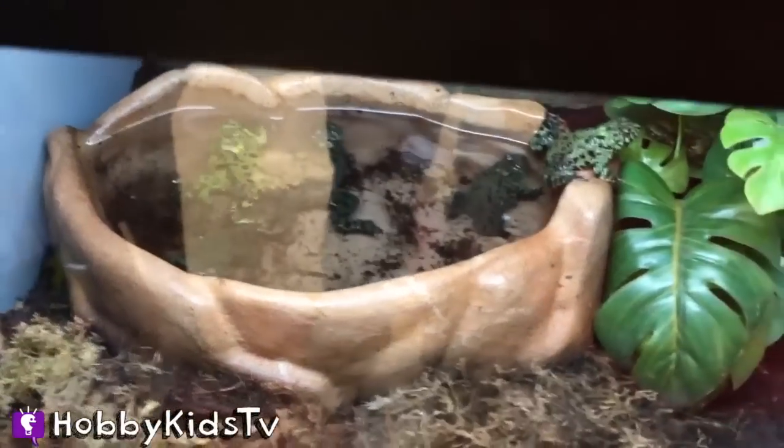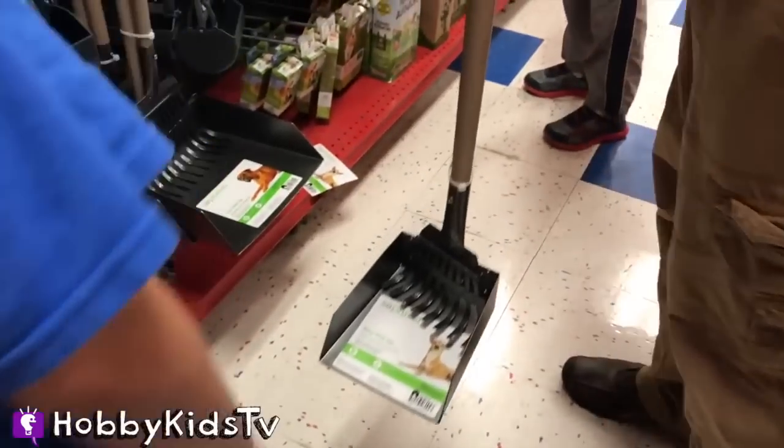Aww. And there's a fire-belly toad. That'll be for pooper scooper. Pooper scooper. A scoop and a poop? As the French say.